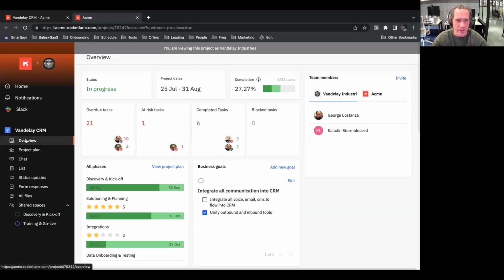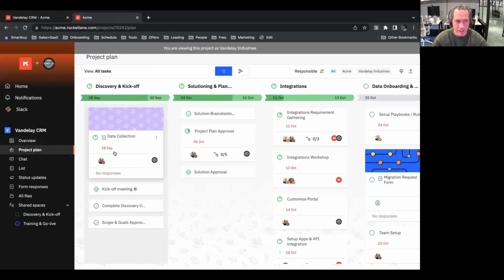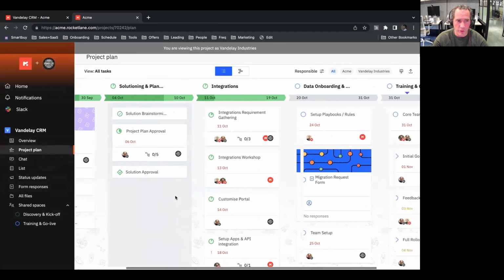The goal here is to let the customer know exactly what's going on and nothing else that they don't need to know. So you've again got the project plan, and you can also show an overview of the project, much the same as your internal team. But of course, anything in yellow won't show up here, and only those you want shared with the customer.